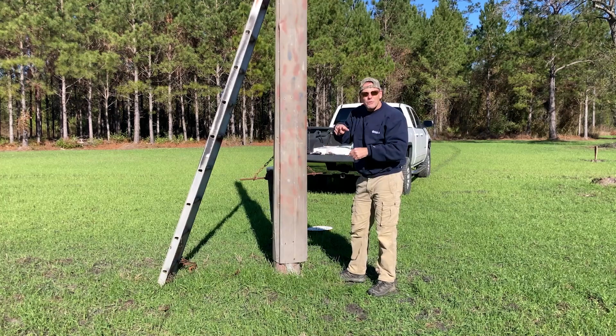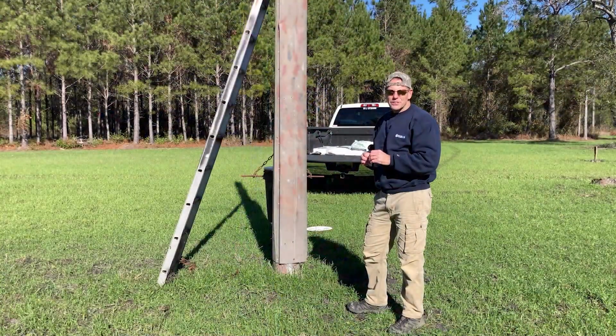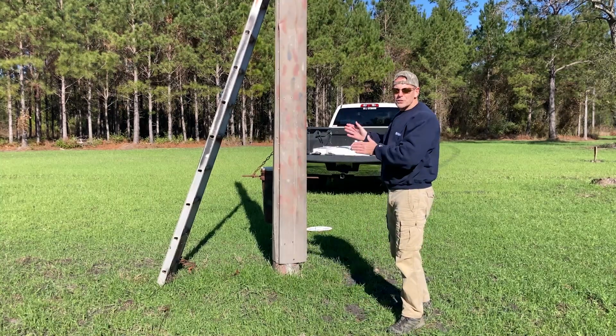Now in the past, we wrapped it in what's called flashing, kind of like a candy cane going up there, and eventually, because that's not as thick a material, the bears were actually able to get their claws in that flashing and work their way up the pole. So this is what we went to.